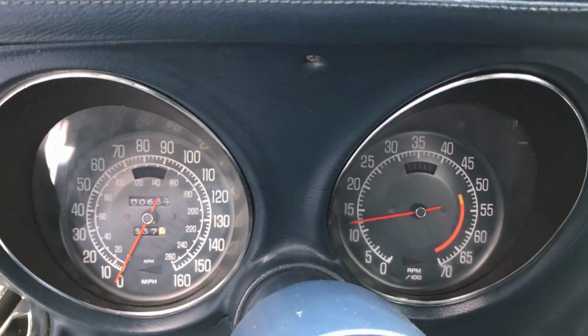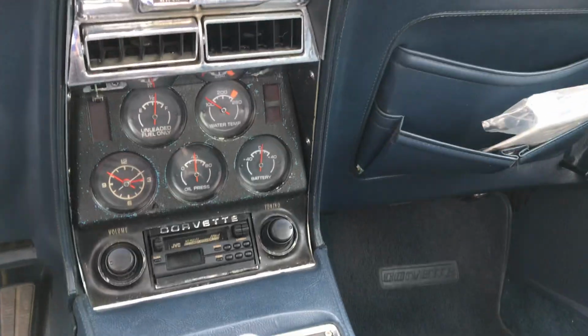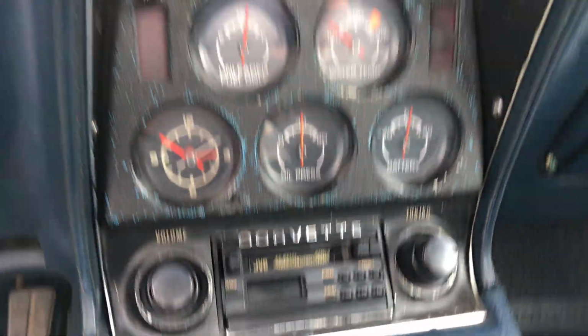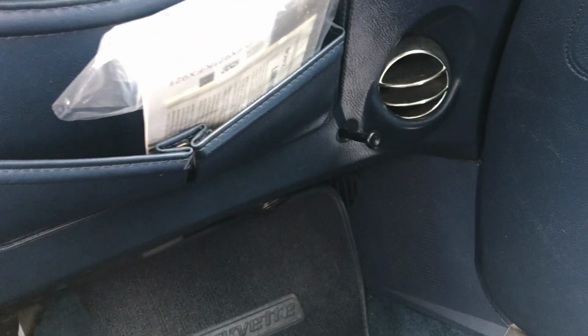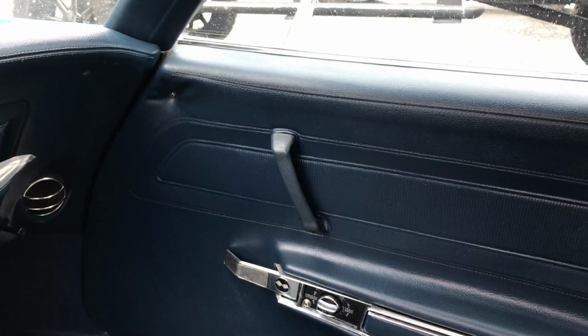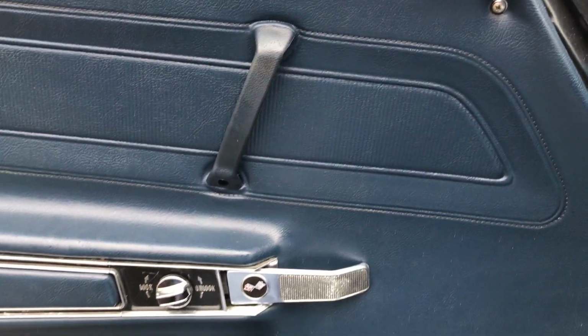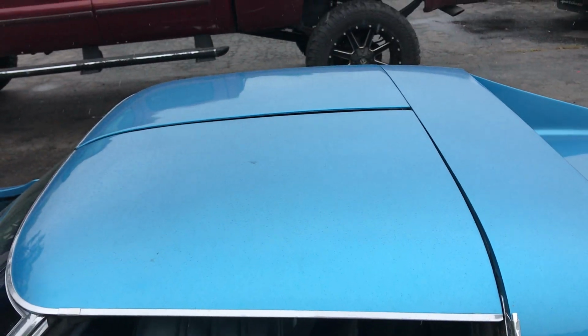And this car is awful original. 4-speed, factory Corvette radio, all the factory gauges, some kind of paperwork there. This car is a little before our time, so I don't really know what features it would have had or not had. It appears it's had a repaint. It does have the removable top.